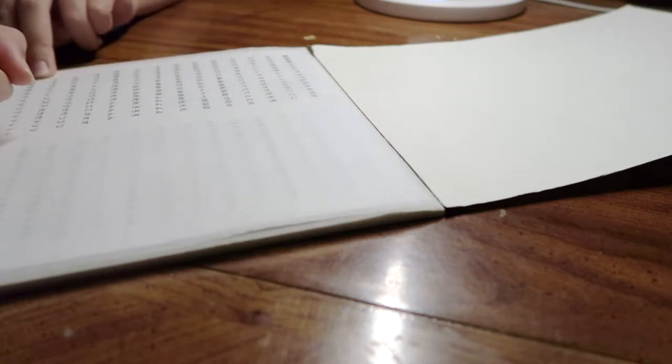To begin, I practice with my hiragana, katakana, and new kanji using transparent paper on top of a printed Word document.